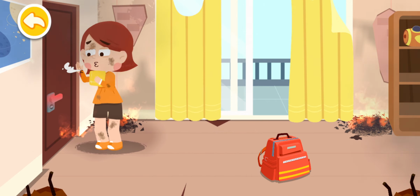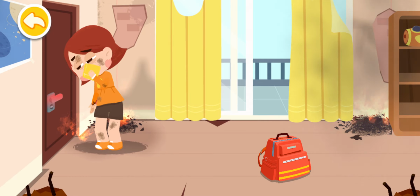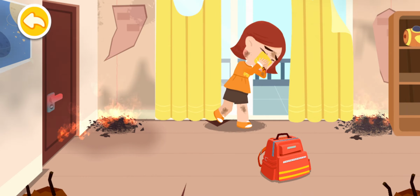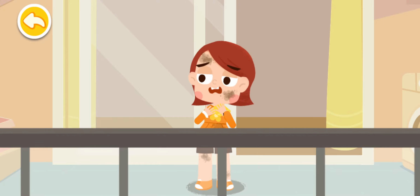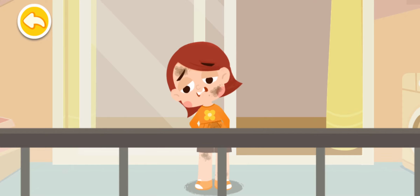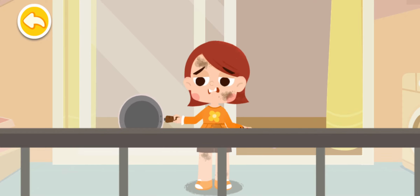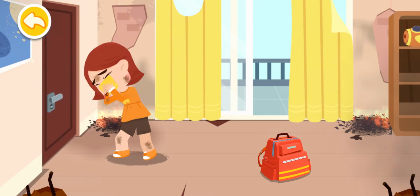It's burning hot! The door is burning hot. That means the fire is coming our way. Keep the door shut. When trapped indoors by fire, you should immediately call for help from balconies or windows. Help! Help! Do not call out for help for too long. Keep your strength up and wait for rescue.